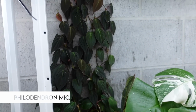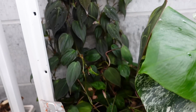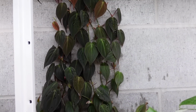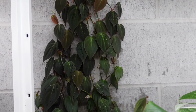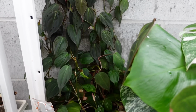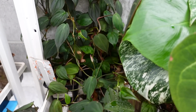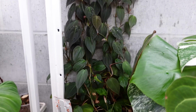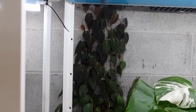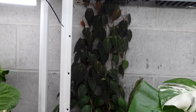Glorious Micans. Oh my God, it's so cute. How is it so perfect? It's so compact, and they're so dark. I feel like I've stumbled upon a secret garden. I know. This is your sign to get your Micans on a white plank. That might be my new project. Yeah, because that is giving me life. That's so beautiful.